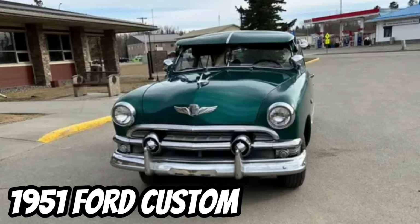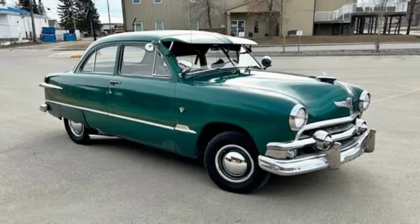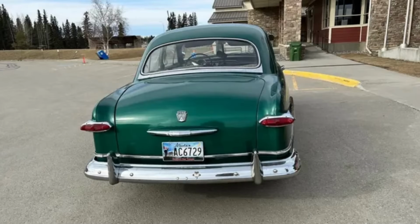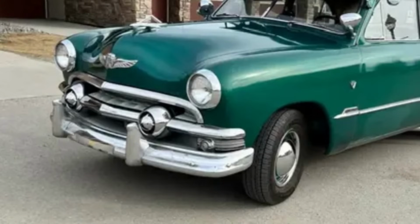Number 6, 1951 Ford Custom, priced at $12,700. This 2-door car is equipped with a rebuilt flathead V8 engine. It has a standard 3-on-the-tree manual transmission, headers, and dual exhaust. Visually, the car is in good condition with shiny green paint and mostly original components. The exterior shows some signs of age, but overall looks neat, including chrome front and rear bumpers and additional accessories like a window visor. This car reflects the classic character of the early 1950s with its aerodynamic design and distinctive chrome features. Number 8.